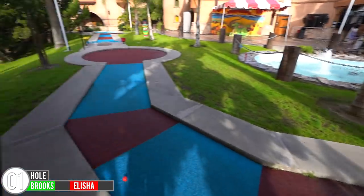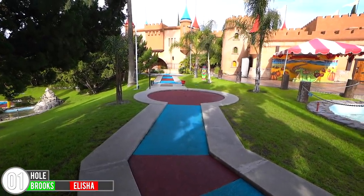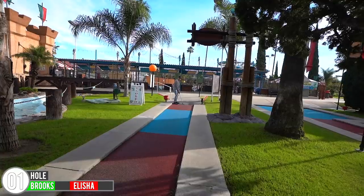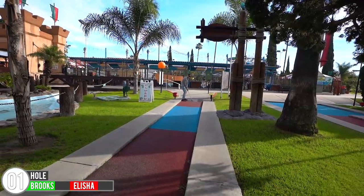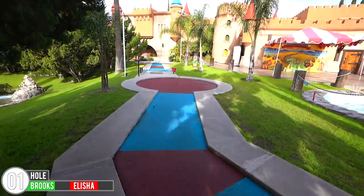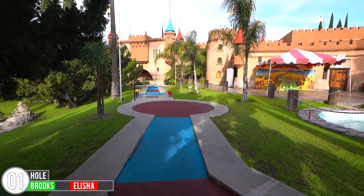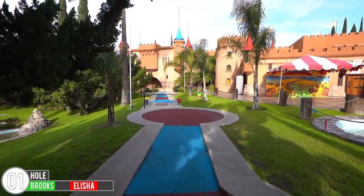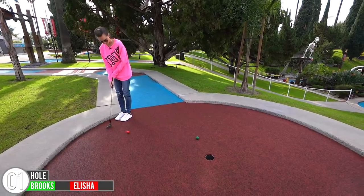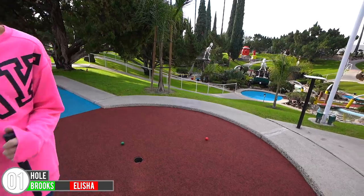You really got to schwack this first one. That is not bad. They really roll a lot. All right, let's see. Wasn't really sure how hard to hit it. Ah, that was close. Come on. Oh, my God. Come on. Oh, it was close. Almost. They roll so far. They really roll far.